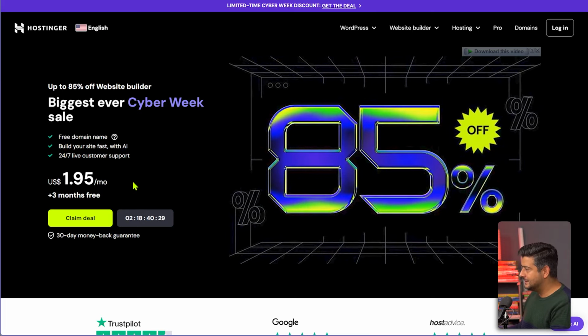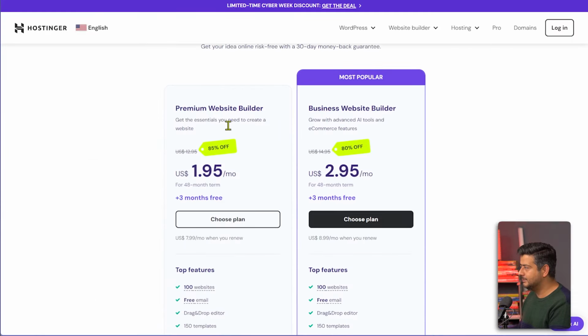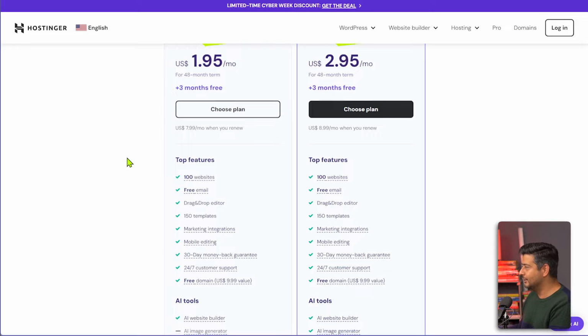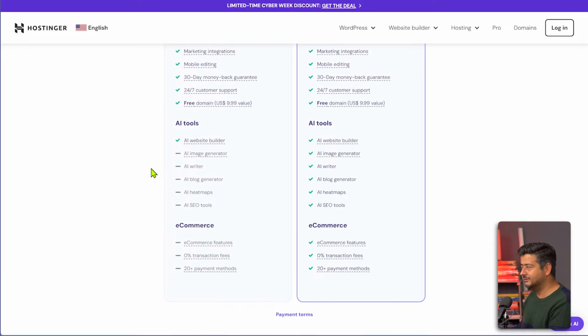So once you're happy, you can see here, everything is here. Just click the claim deal button here, and this will take you to the pricing options. There are 2 pricing options. Once again, you can get 3 months free right now, but maybe not throughout the year. Then you have pricing for $1.95 a month and also $2.95 a month. And you have some differences here. I'll say the $1.95 one is basically easy to get started with because you can build 100 websites on that plan. I'm sure nobody is building 100 websites as their first project, but you have the option if you want to, and you have all the amazing features here as well.